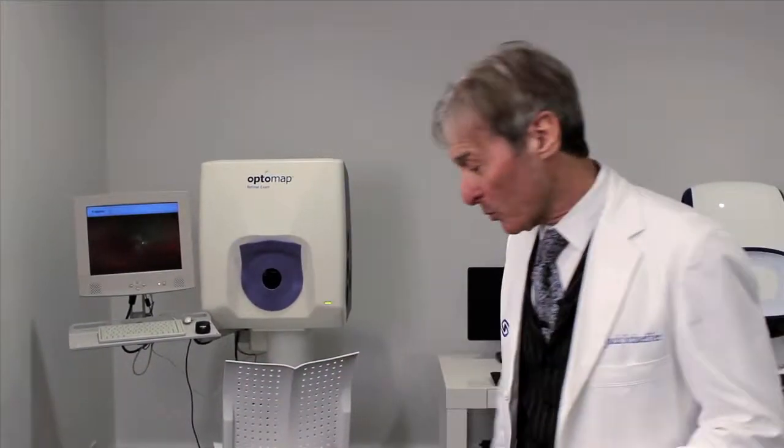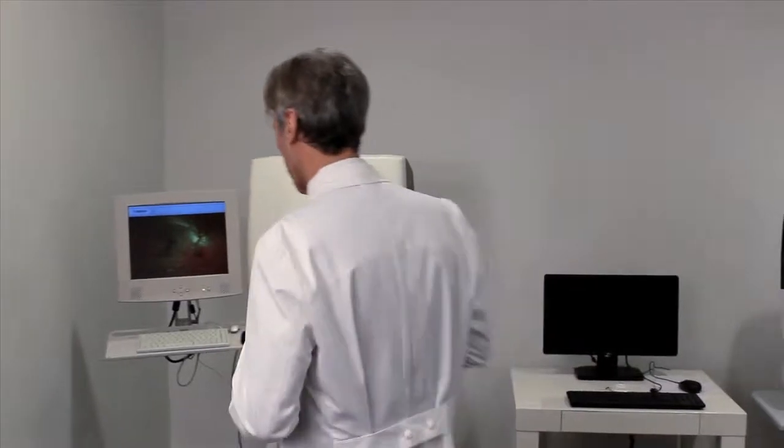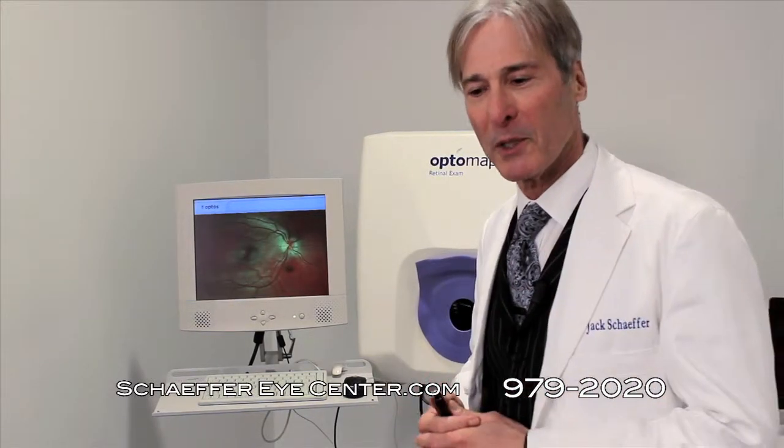An eye exam starts with a comprehensive workup, and the staff at Schaefer Eye Center are here for you. They are wonderful at what they do, and they make sure we as doctors get all the information we need before we even start your eye exam. And it starts with the OptiMap. We make sure we have the picture of the entire retina when you come into the exam room, so we know about your medical history and your retina.